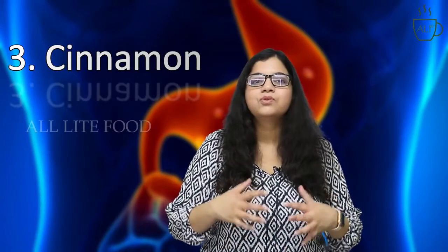The third one is cinnamon. The cinnamon stick is known to soothe and calm the stomach, which helps to reduce nausea and vomiting caused by indigestion. Mix a teaspoon of cinnamon powder in warm water to prepare a cinnamon tea. Strain it after 2 minutes. Add a little bit of sugar or a few drops of honey if you want to.